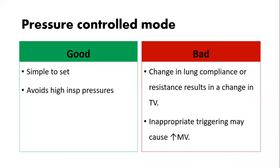So some good things and some bad things about this mode: it's simple to set, and one good thing is that it avoids high inspiratory pressures. Here, however, a change in lung compliance and resistance would result in a fall in your tidal volume. So with things like a mucus plug or worsening compliance, you may not achieve your adequate tidal volume. Here also, inadequate or inappropriate triggering may cause your minute ventilation to increase quite dramatically.